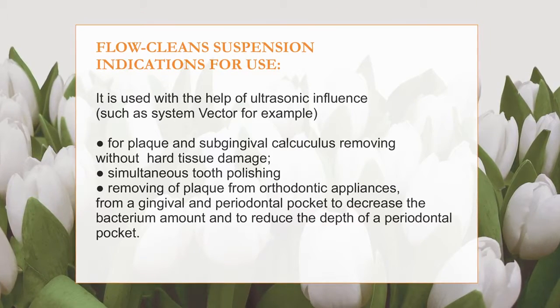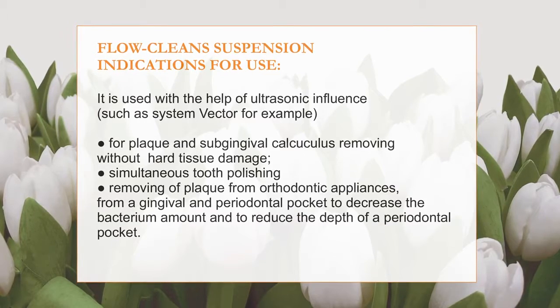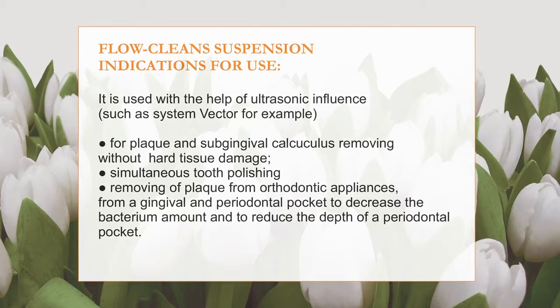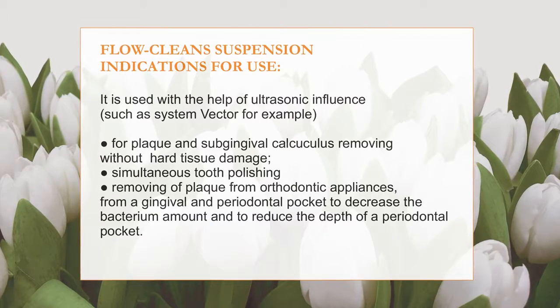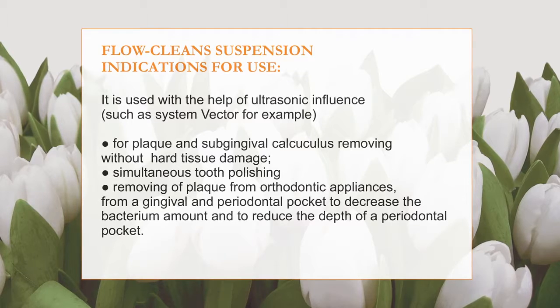The suspension Flow Cleans is used with the help of ultrasonic influence, such as the Vector system for example, for removing plaque and subgingival calculus without hard tissue damage and with simultaneous tooth polishing, removing plaque from orthodontic appliances, from the gingival pocket and from the periodontal pocket, for decreasing the bacterial amount and reducing the depth of the periodontal pocket.